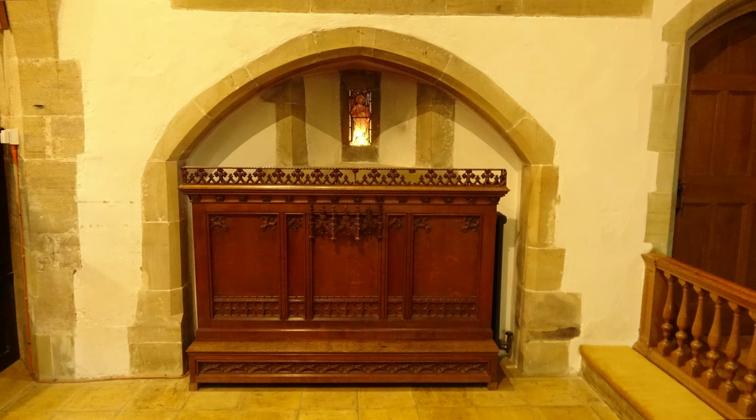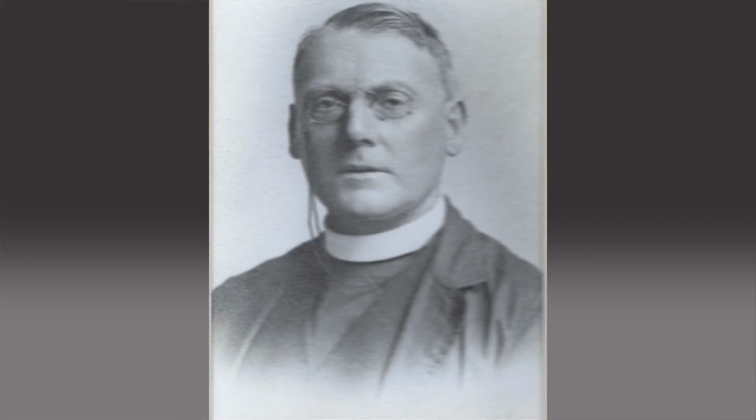The small window in the chancel, above in the recess, is of uncertain origin, but it depicts St. John the Baptist with the words Ecce Agnus Dei, behold the Lamb of God, scratched above the figure. For centuries, this church was dedicated only to St. John the Baptist. It was not until 1925, under the influence of the Reverend Henniker Gottlieb, then vicar, with his cross there later on, that the dedication was altered to include also St. Peter.